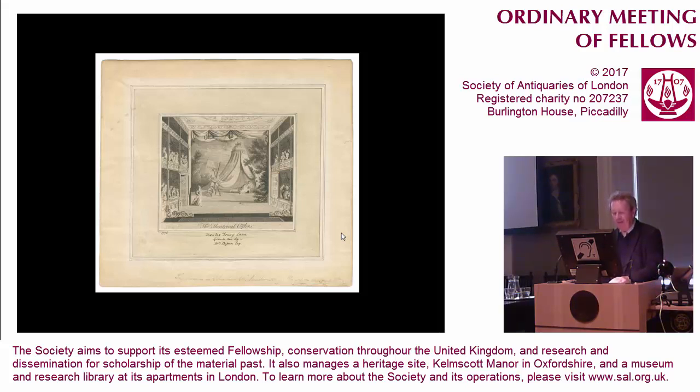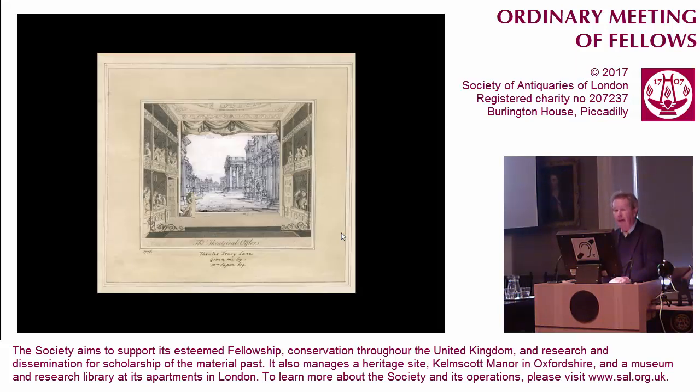Thanks to Photoshop, we can see how Carter's design does indeed fit perfectly into the proscenium of the Drury Lane Theatre, as it still was for Kemble's opening night of Coriolanus on the 7th of February 1789. Hey presto.